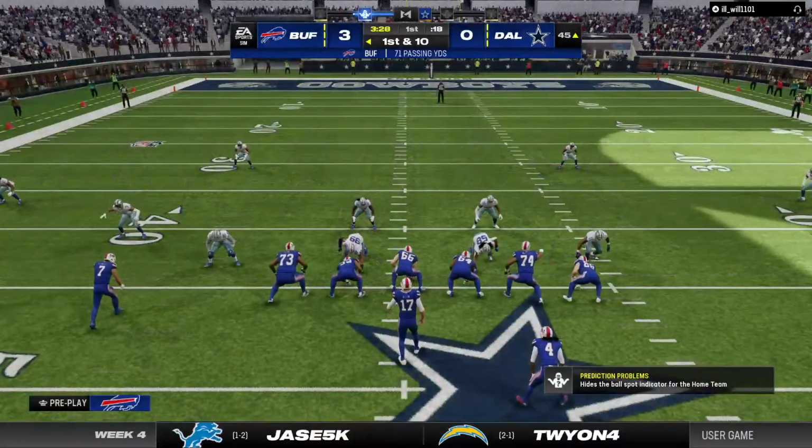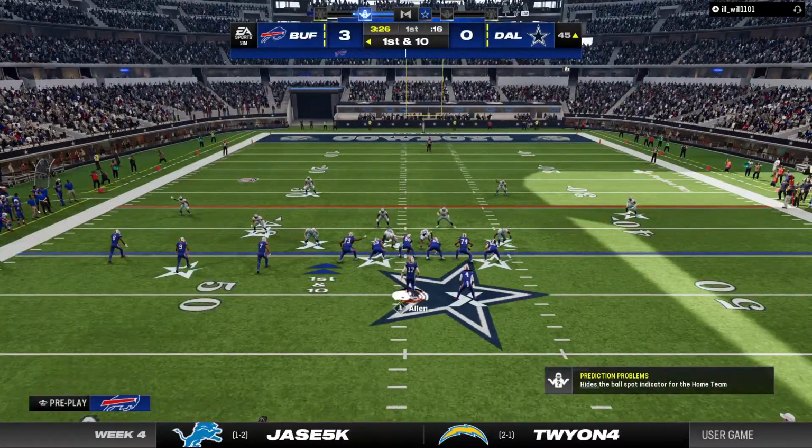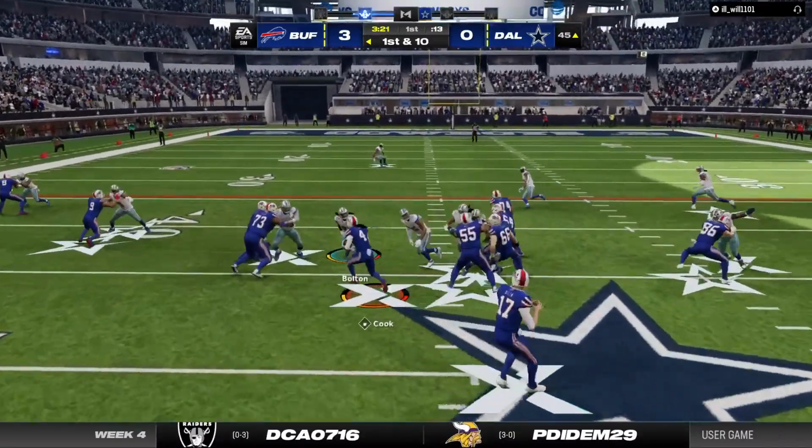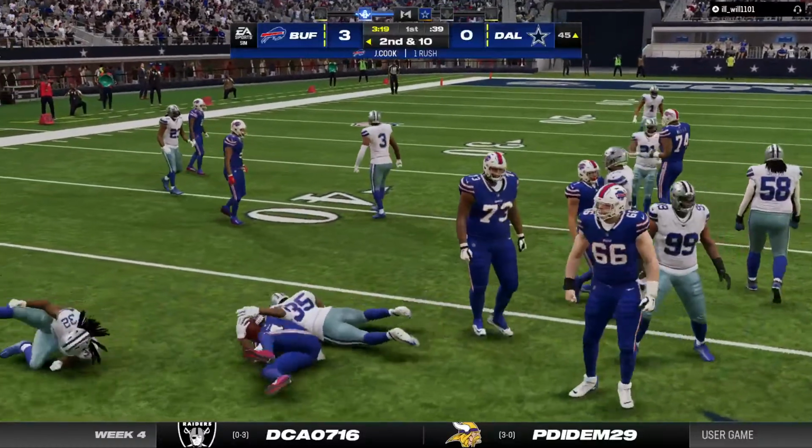25 yards there on the catch and run. Of course, the catch was nice, but how about what happened after? Able to stay on his feet and gain all that additional yardage. So many of these slot guys, I think, have running back in their background.